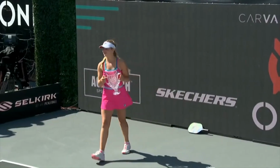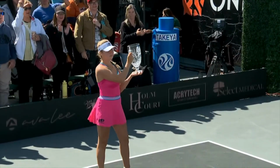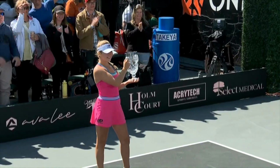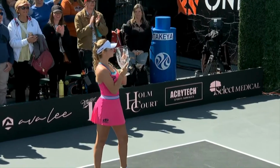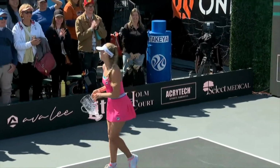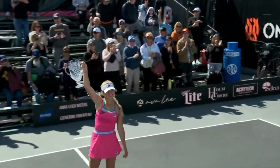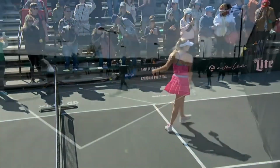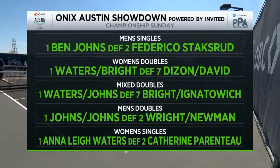So there you have it. We did indeed get the double triple as Anna Leigh Waters and Ben Johns take all three disciplines in impressive fashion, hitting shot after shot that just took your breath away. So tremendous run for those two. And here's the look at the results.